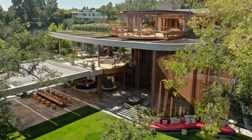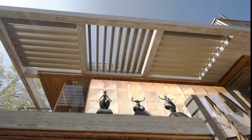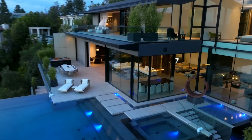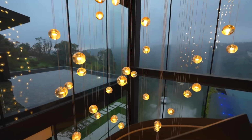Designer spec mansions are about intentionality, the quiet interplay of architecture, materials, and light, where every frame looks editorial-ready. The effect is subtle yet powerful, a house that commands attention without shouting, leaving the viewer immersed in its artistry. Do you think this is the pinnacle of luxury?